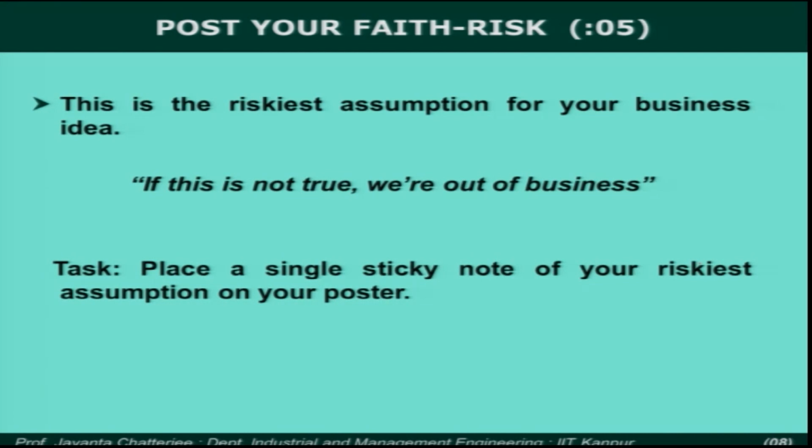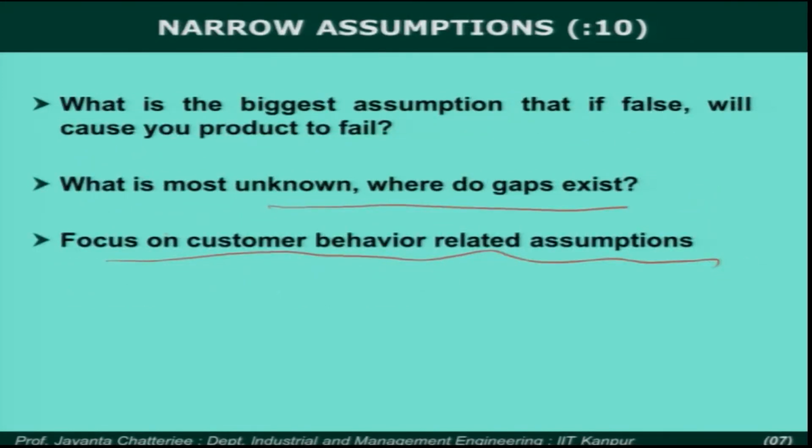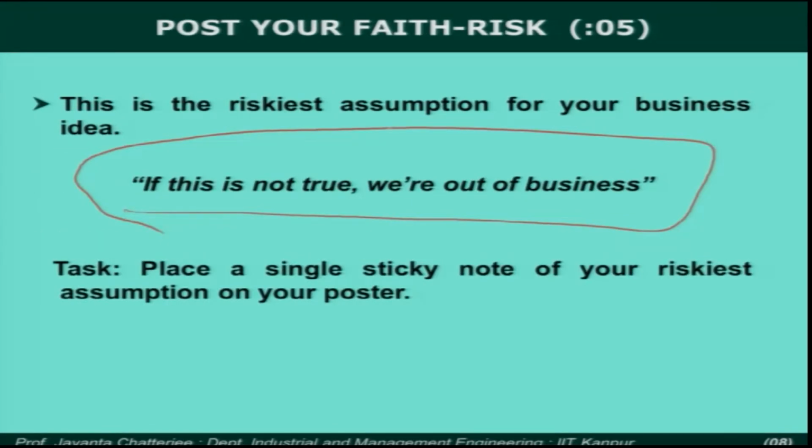Then comes the point that if this is not true, we are out of business. This is the riskiest assumption. So, this can be a refined statement coming from this biggest assumption that, if false, will cause your product to fail. Now, you might try to crisply state that if this is not true, we are out of business, and place a single sticky note of your riskiest assumption on your poster.